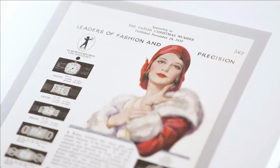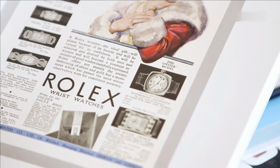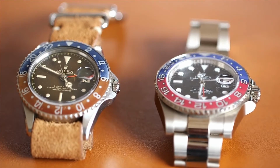In the collector's world, there's the vintage Rolex market, and there's a whole underground of different nuances. There's a GMT with a matte dial, a GMT with a gilt dial, and there are all these different tiny little details that change, and they make a watch more or less valuable.